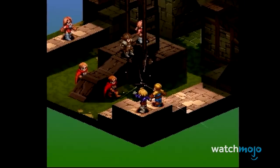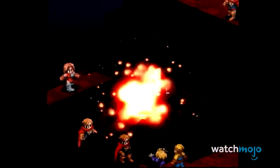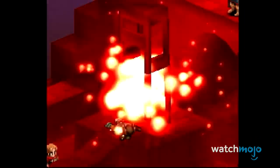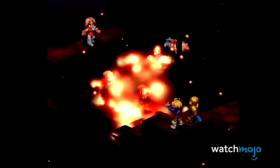It's also seen several re-releases, but that won't stop it from potentially being one of the highlights of the PS Classic, and another RPG to help pad out the console's replayability factor.